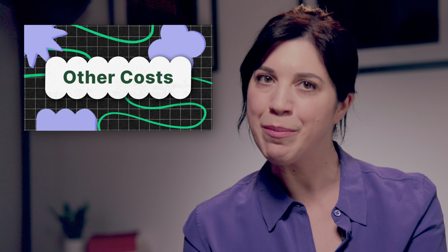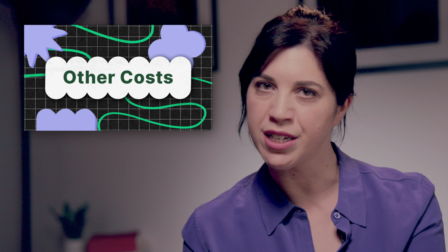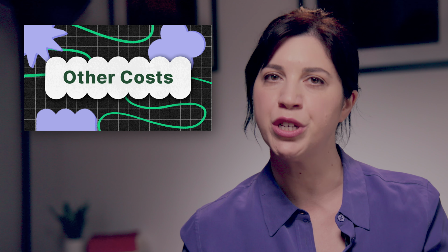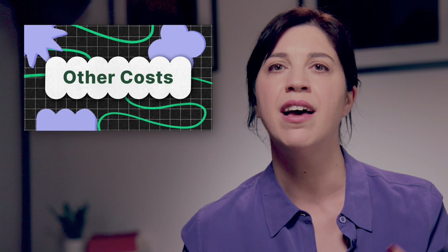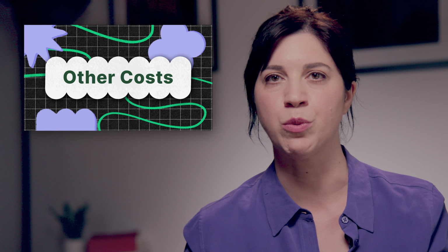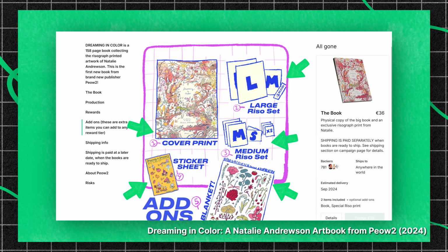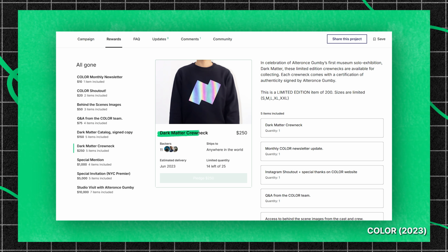For example, if you're making a film, your budget could include the cost of the crew, the location, the lighting. For an album, it could be the studio fees or session musicians. And if you're offering special memento rewards, things like t-shirts, stickers, or tote bags, you'll need to factor in how much money it'll take to produce those things as well. Whatever it is you're making, you'll need to research the cost of those things to get a sense of how much you actually need before you set your goal.